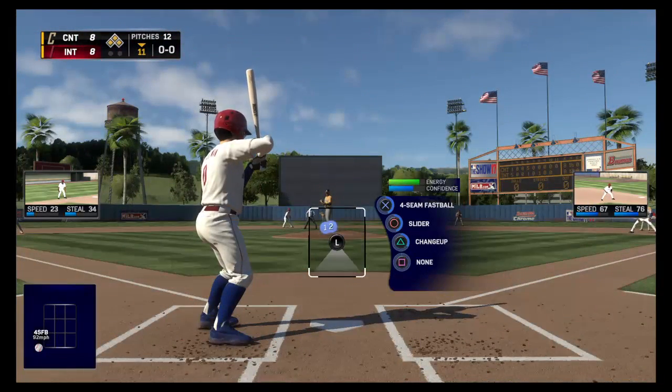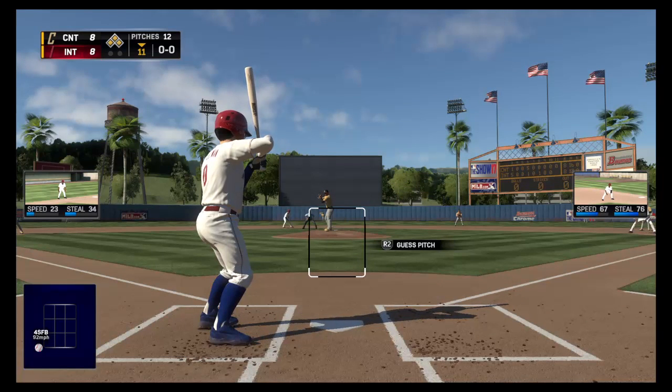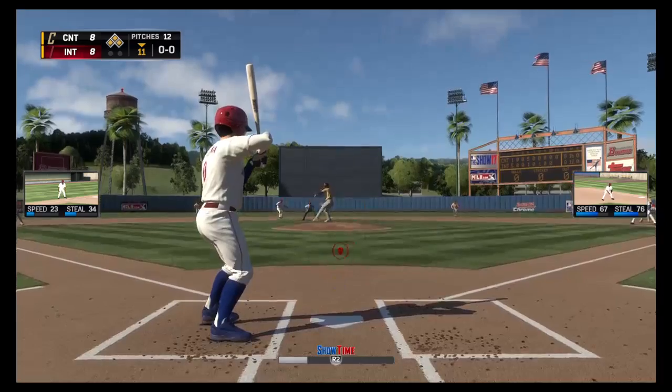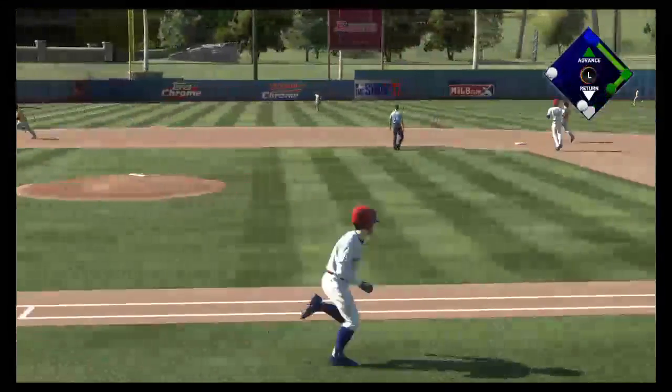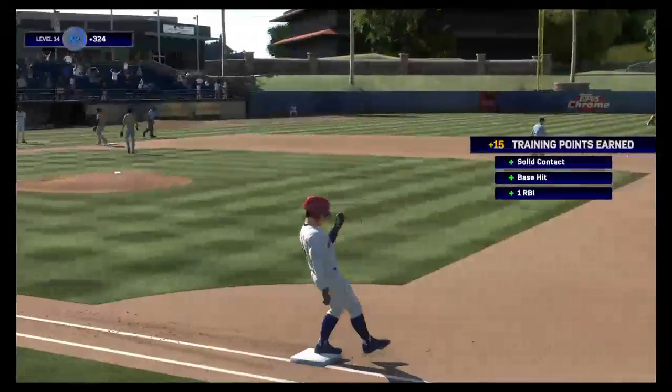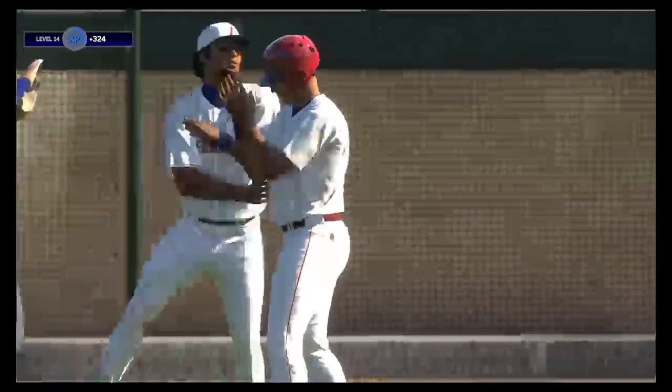Standing in with the bases loaded, number 0, as he's presented with the bases loaded situation in a tie ball game. This is lined into left field, and it's going to fall for a base hit. And they've come back to win it here in 11 innings.